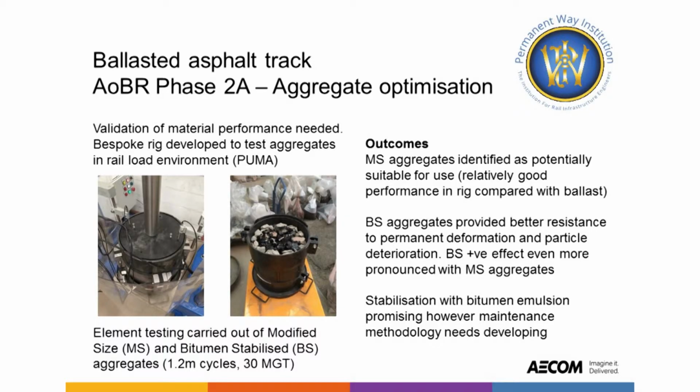We obviously needed to validate that material in some way. So we've got a bespoke rig at Nottingham for testing aggregates or stabilised materials. Effectively, the machine allows the sides to flex, so it's more realistic of how those materials will behave in a railroad environment. We carried out quite a large testing regime of the modified size aggregates and the bitumen stabilised aggregates. Typically the outcomes from that work identified these modified size aggregates as a real contender for potential use in this new track form.